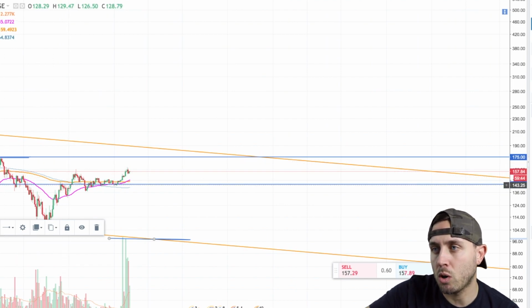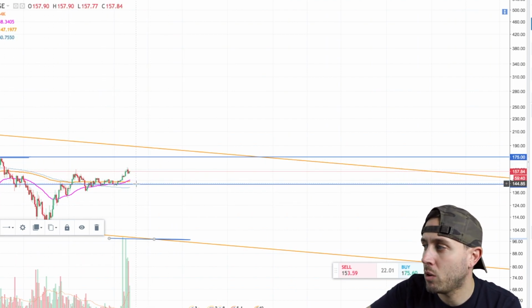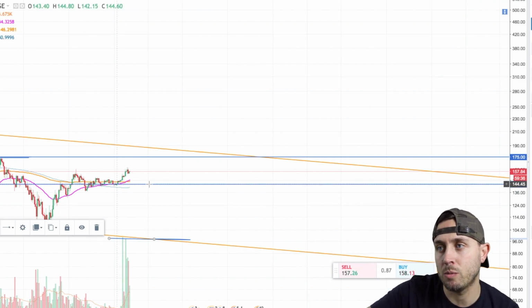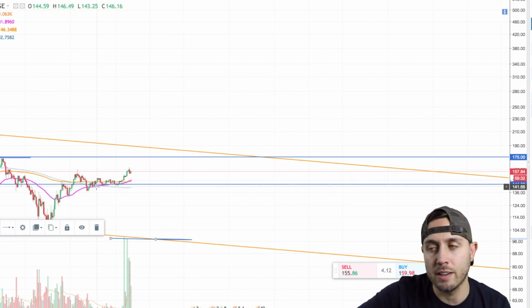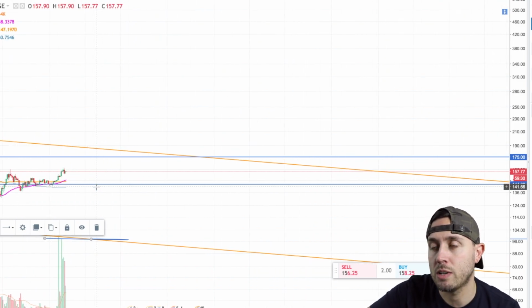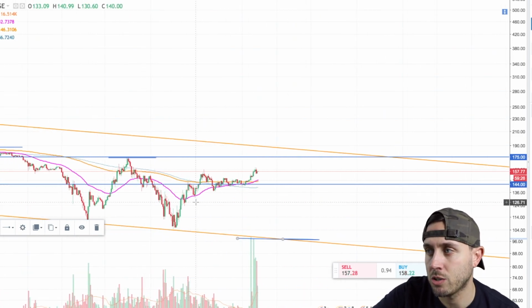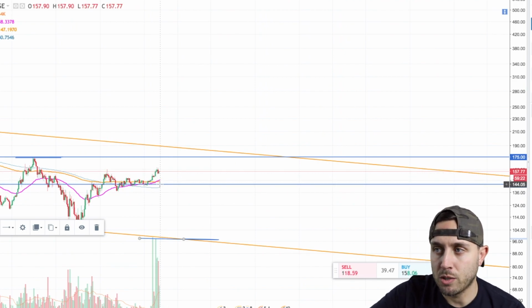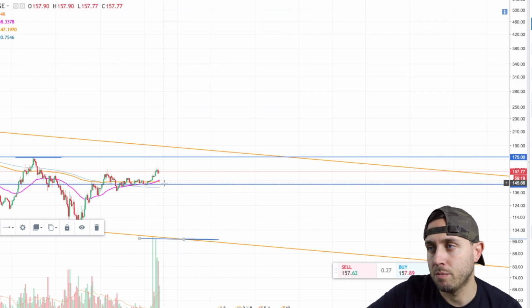And there's like this small little channel that has formed that I'm really just keeping an eye on, and I want to see the 144 area act as a support. We've bounced off that 142, 144 area quite a few times. And you see it acted as resistance right here. So I want to see what happens there. If we do go downtrend, this would be the first thing I look for, which is breaking that support.